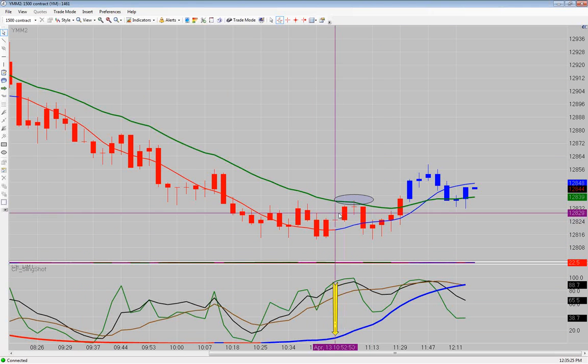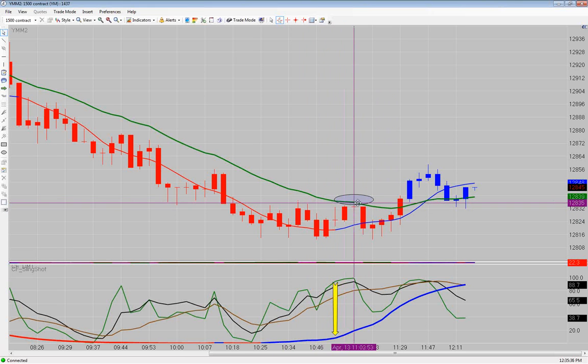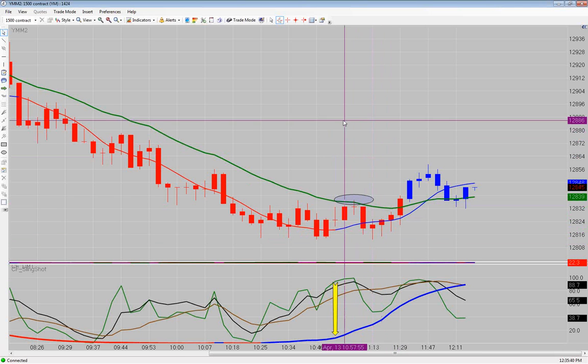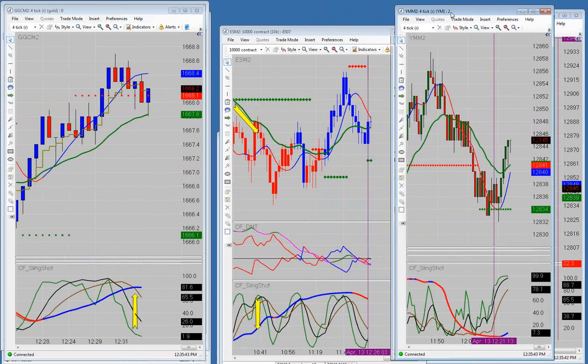When price was over here somewhere, he had said, I'm going to sell a pullback up here. And it was at the BBC, and it matched this high swing right here. Okay. From there, it dropped down pretty well, and that's where Dwayne took his profit on the trade this morning, on the 1500 contract.